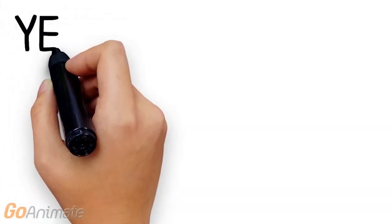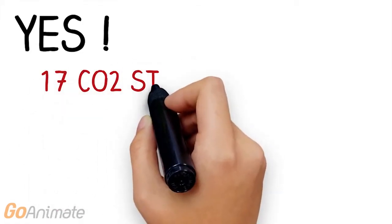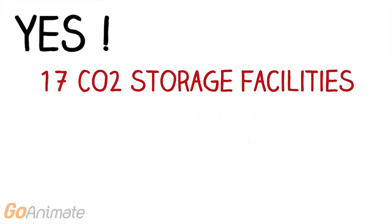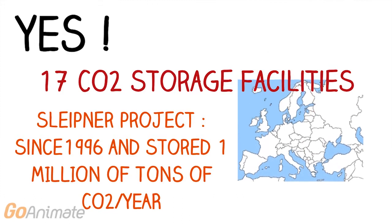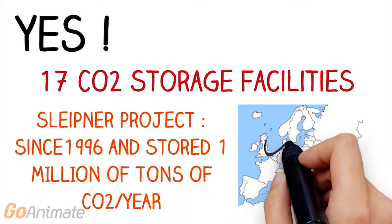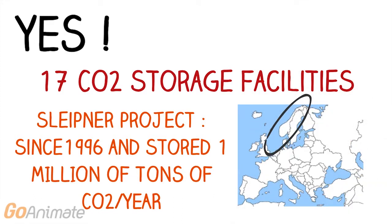Yes, it is. The capture of CO2 is already a routine practice in some industries. 17 CO2 storage facilities are currently working worldwide. For instance, the Statoil project, Sleipner, is the longest-running CO2 storage project in the world, operating since 1996 and injecting over 1 million tons of CO2 every year.